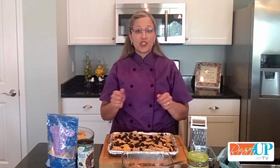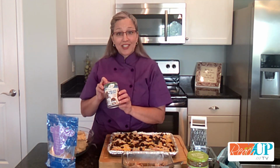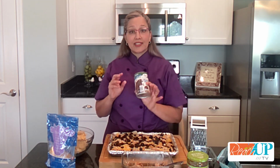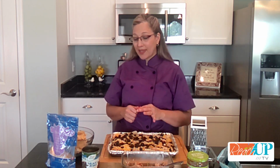You can use canned chicken with this recipe as well. You just wanna make sure that you have about 2 full chicken breasts worth. Black beans is another ingredient that we're going to use. This is drained and we will use the whole can. Beans are very high in fiber and then also have about 7 grams of protein. So that's a great addition if you like beans.